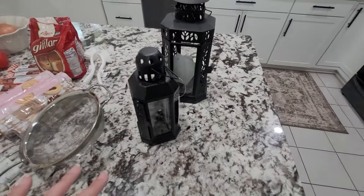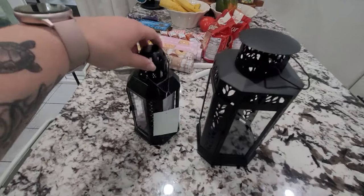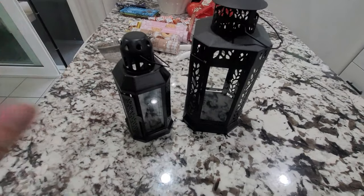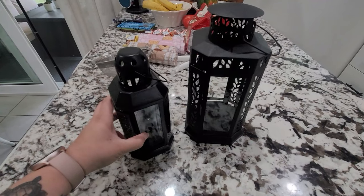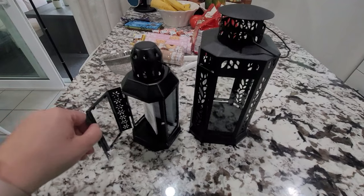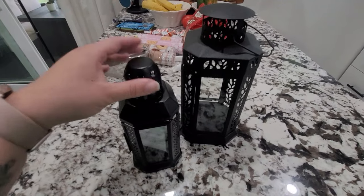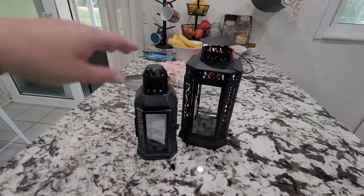And then you saw these at the very beginning of today's video. These little lanterns are just so cute. I thought that they would be perfect when I go to decorate the lanai, or I might just keep them inside. I haven't really decided where I want to put them, but I just thought they were so cute and I just love them. I love how they are the same but different at the same time.